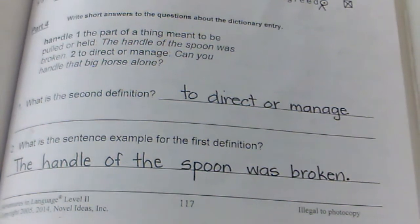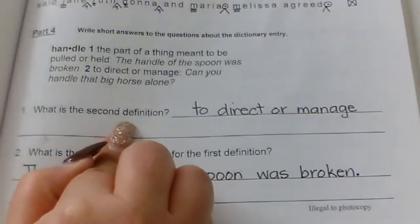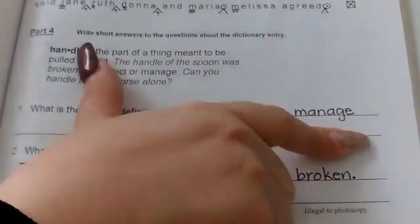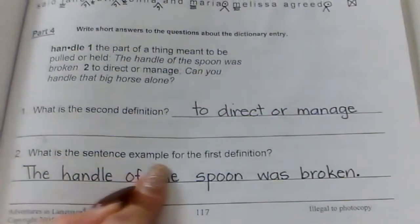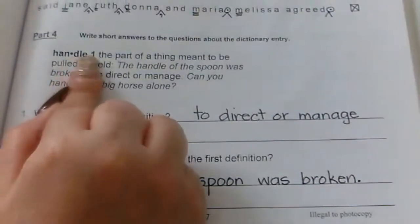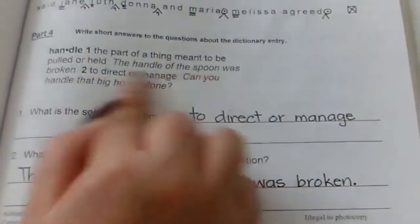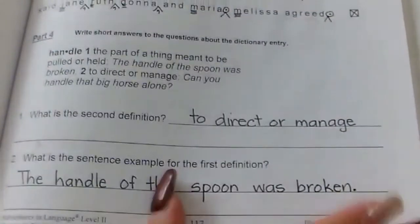All right, thank you for being builders and not cheating. So it says the second definition, second is to direct or manage. That's why we're writing to direct or manage. What you should have written, we want the second definition, not the first. And then it says, what is the sentence example of the first definition? So the first definition, number one, and the second example. The handle of the spoon was broken. That's what you should have written.